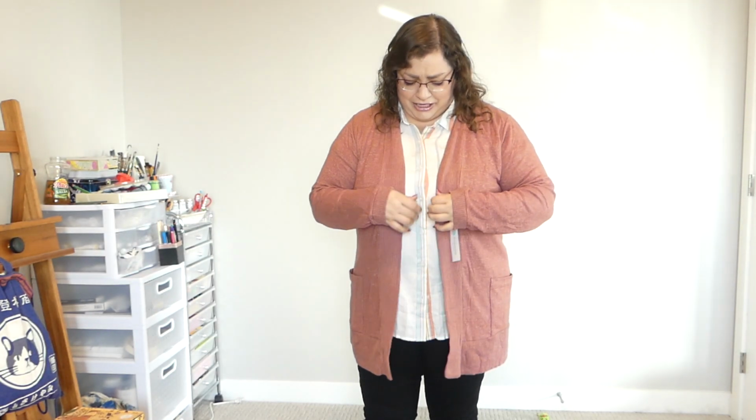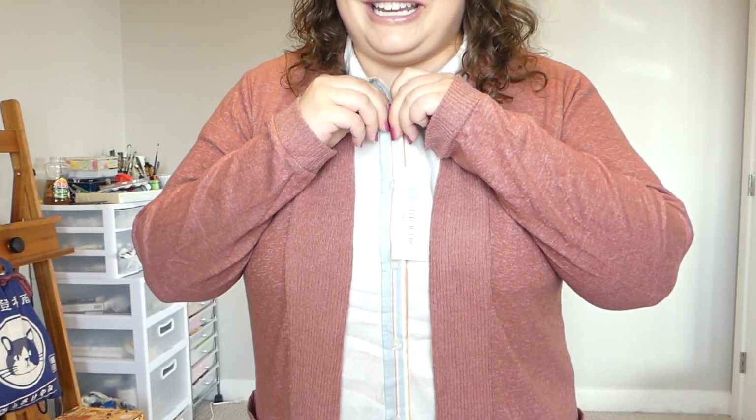It's a good length. It covers my butt, which I do like. I don't know, maybe, depending on the price. I like the color of it and everything. I think maybe it's just the shirt underneath that I'm just not digging, because otherwise, it'd be a cute cardigan.